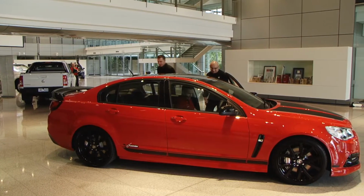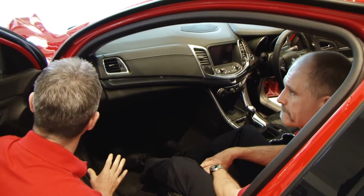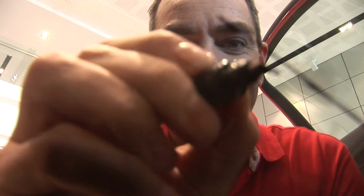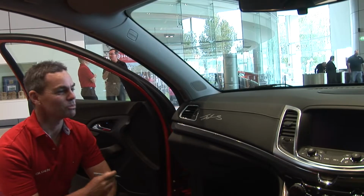Cool interior as well. Beautifully detailed. The sports seats, black on black interior. Makes it special. I love the look of the car and what you've done to it, but I just think maybe a personal touch, a signature on the dash. Yeah, that'd be a great idea, Craig. How about that? Cool. Awesome.